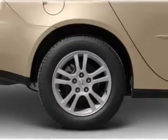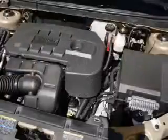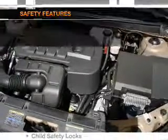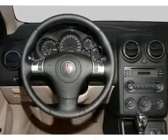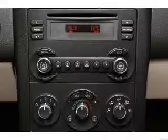Power door locks, power windows, an AM/FM stereo with a CD player, power mirrors, an alarm system, power steering, an adjustable tilt steering wheel. If safety is a high priority, rest assured knowing that these top safety components are included. Front ventilated disc brakes, curtain head airbags, passenger airbag, daytime running lights, independent suspension.